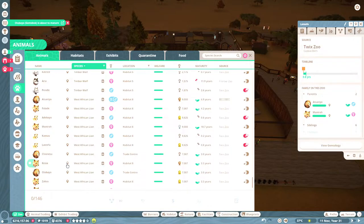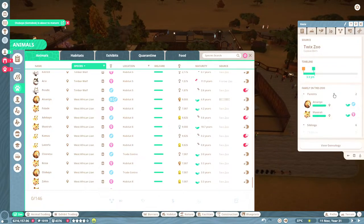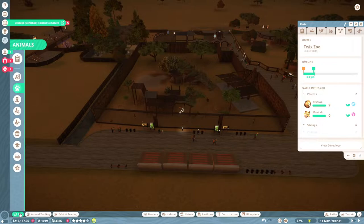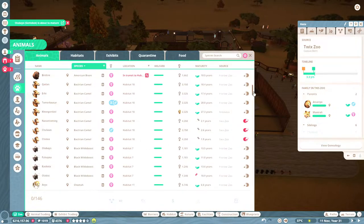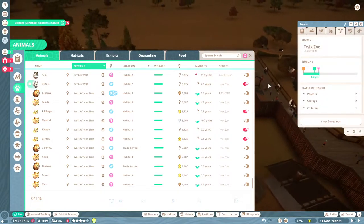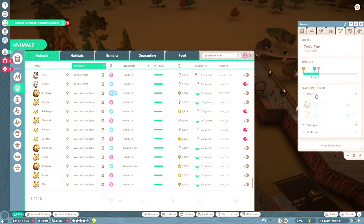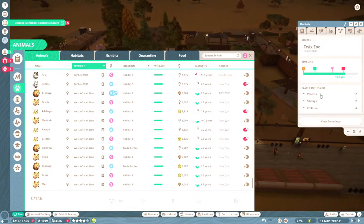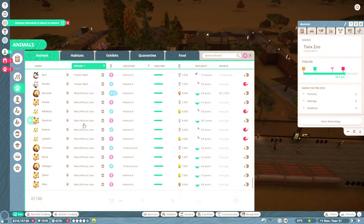Kasha, I don't know. I bred this one, but I don't think her dad is Atawana. Oh, yes it is. So let's send this one to the trade center too. We do not want inbreeding, unless I get a new male in there. I mean, I could do that. Rather than, because we've got quite a lot of females. Well, we've got males as well. Like this one here, who's your dad? Unknown father, okay. And what about you? Unknown father. Okay, so they're okay. It's just the one, I think.